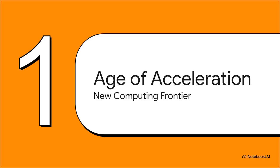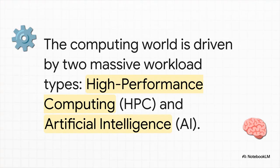You see, the problems we're trying to solve now, they're just too big, too complex for the traditional CPUs that have powered our computers for decades. We've hit a new frontier. And this new frontier is really dominated by two absolute giants: high-performance computing, or HPC, and of course the one you hear about every single day, artificial intelligence, AI. These two are the twin engines that are driving this insatiable demand for more and more powerful hardware.